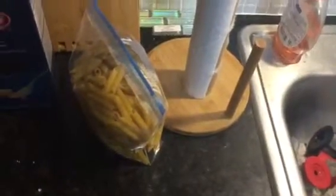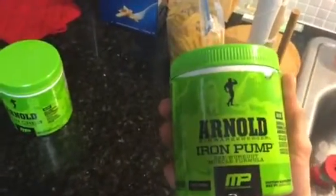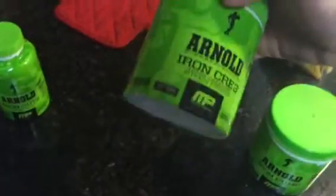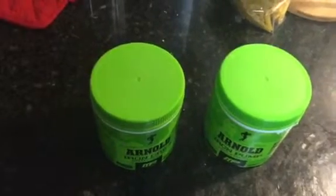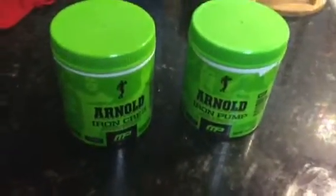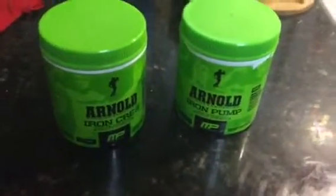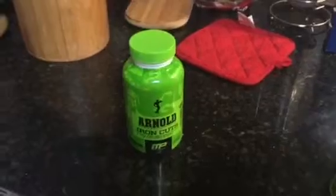And then once it's mixed up with the water, you cannot see through it. It looks like dirt water, pretty much. And it tastes like bubblegum. So, yeah. Iron Pump and Iron Cree. Horrible mixability. There's always some left in the bottom of the glass, no matter how much you mix it up. Iron Cree tastes disgusting. Iron Pump tastes weird, but it's pleasant. And Iron Cuts works like a miracle pill.